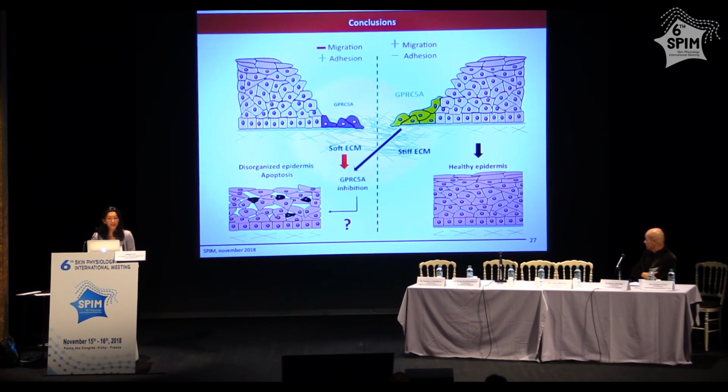We can suppose that when the dermis mechanical properties are abnormal, like a soft substrate, the GPRC5A expression is reduced, and this can contribute to a disorganized phenotype. Finally, we can also hypothesize that in the soft substrate, where GPRC5A is reduced, GPRC5A rescue could lead to restoring the epidermis functionality. In light of this result, we think that GPRC5A may be a key mechanotransducer, helping the keratinocyte to adapt to mechanical changes in different physiological and pathological contexts.